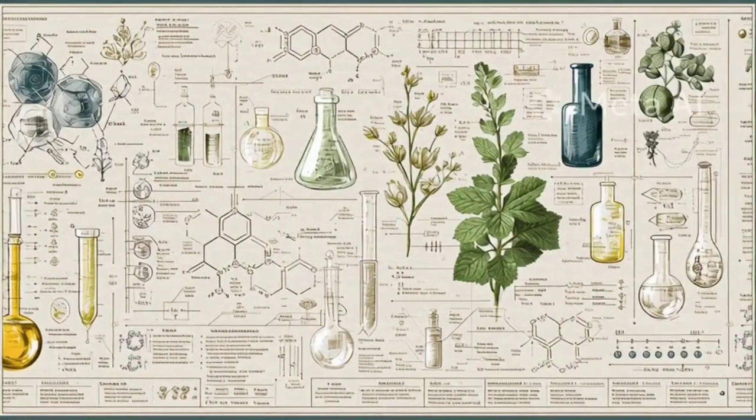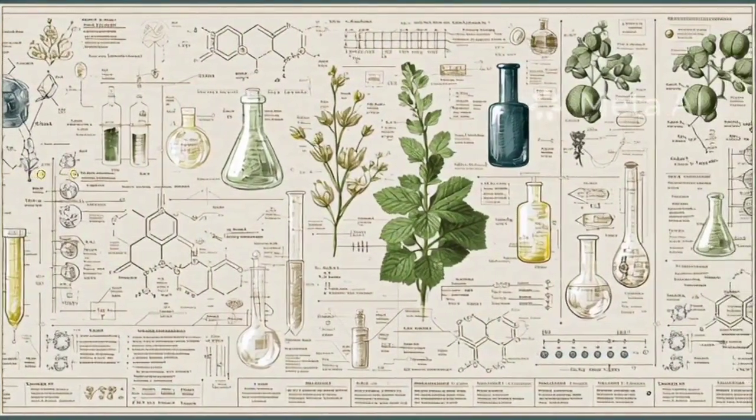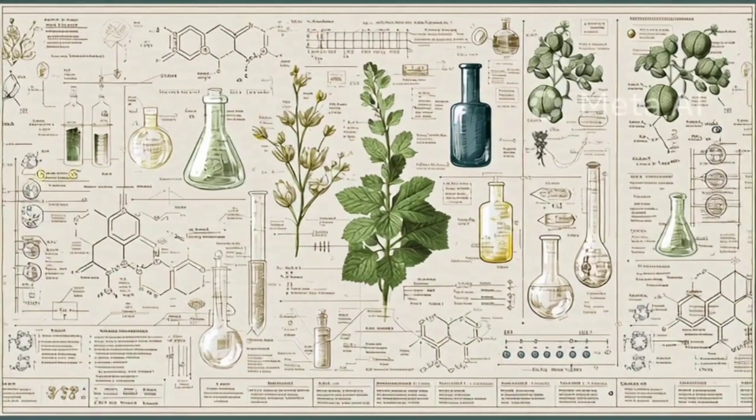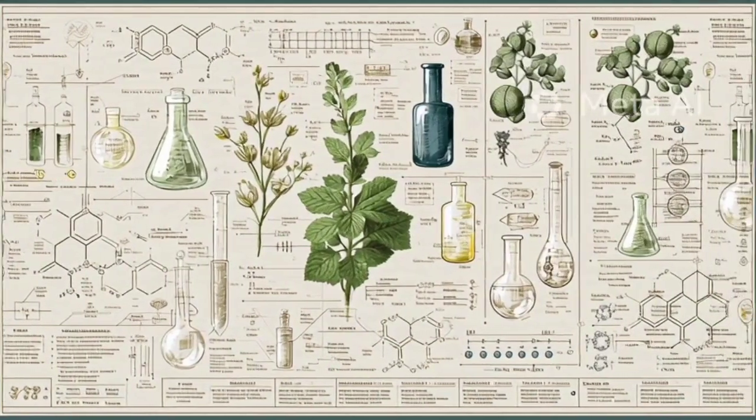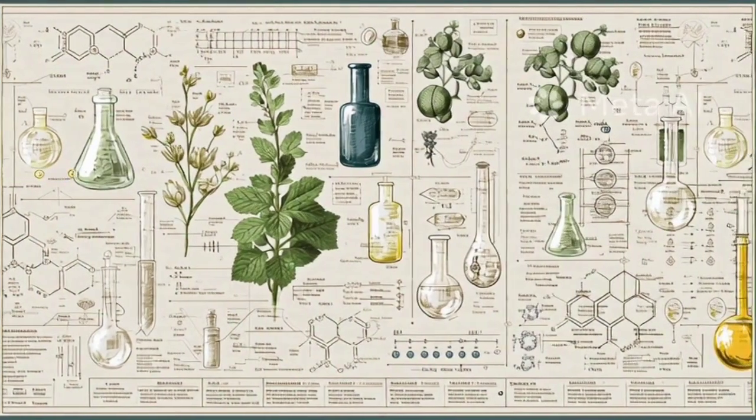The chemistry of essential oils and why your nose knows more chemistry than you think. Let's be real. Essential oils smell amazing. Lavender calms you down after a dumpster fire day. Peppermint wakes you up better than your third coffee. Orange just feels like sunshine in a bottle.